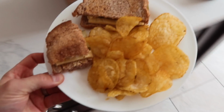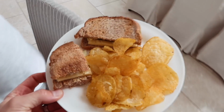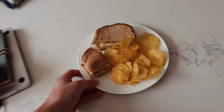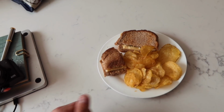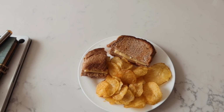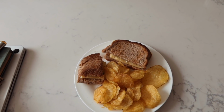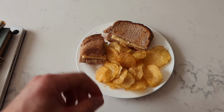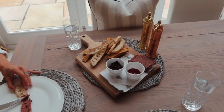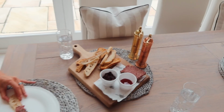This is the sort of lunch that I'd normally have if I was going to my grandparents. They'd be like, do you want a cheese sandwich? And they'd put out some crisps and then some Pink Panther biscuits. They're delicious. Kent's crisps are good. They've got some good depth and hard crunch. Good texture.